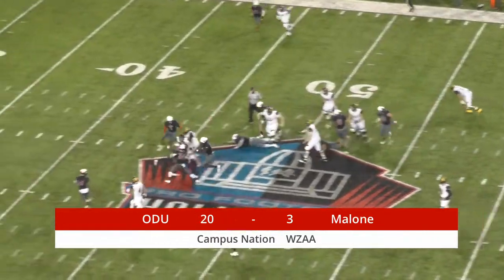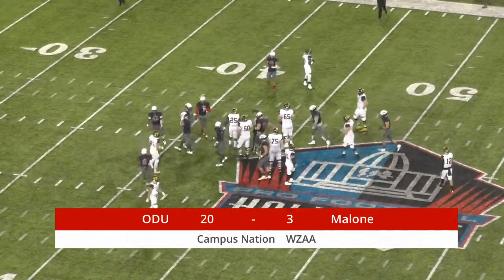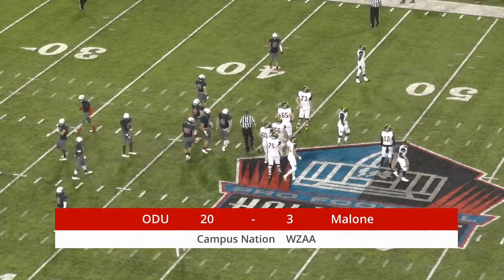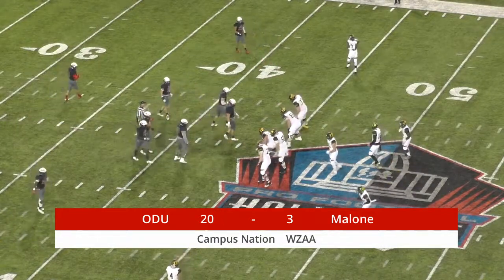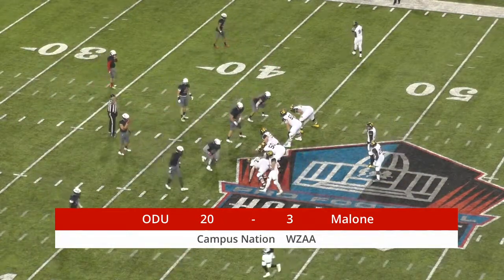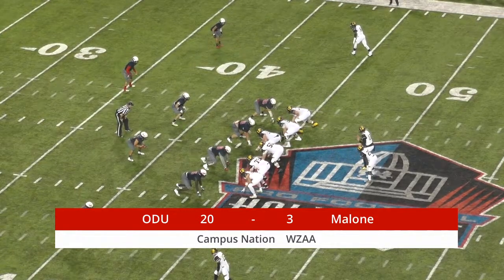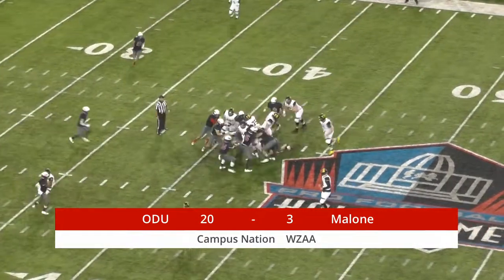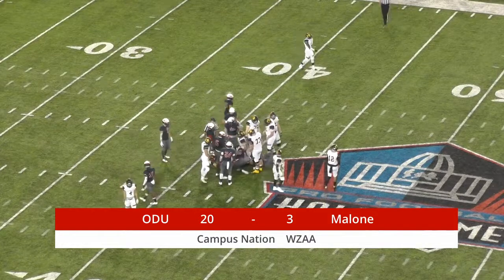And number 25 just busts through for about a 12-yard gain for Ohio Dominican. Number 25 on their roster is Manalo Caldwell of Cincinnati Coleraine. He is a 5'11" freshman running back. Manalo Caldwell. I figured they were going to get a fresh set of legs in there.